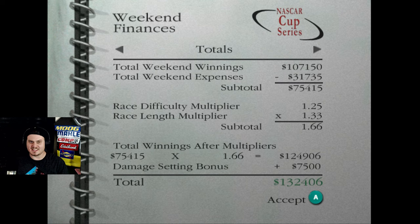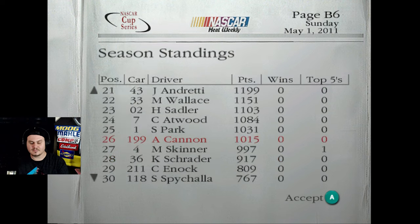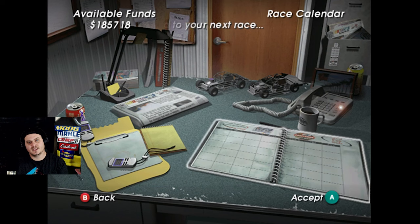Real happy about that. So we started 20th, pretty good improvement to make it up to 8th, and it looks like we've moved up to 26th in the season standings. We're only 16 points behind Steve Park. Probably would have been more if we didn't spin him out with 2 laps to go, but it's fine. Everything's fine.